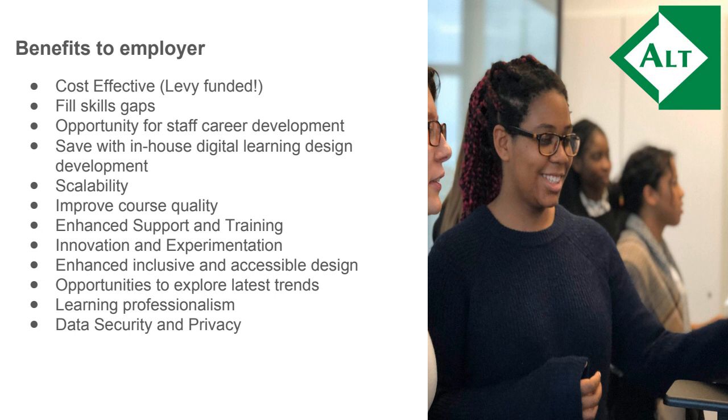It fills skills gaps. As I mentioned earlier, there's lots of different apprenticeships out there, and the digital learning designer apprenticeship being so new and growing quite rapidly across all businesses, especially within higher education, helps fill skills gaps fairly quickly as well. It's an opportunity for staff career development. You're giving your members of staff the opportunity to develop their careers. And again, that doesn't just include digital learning designer, it covers all apprenticeships and all programs that are delivered.